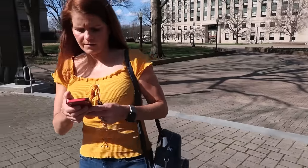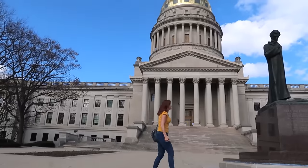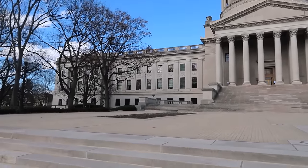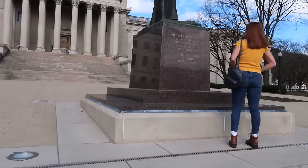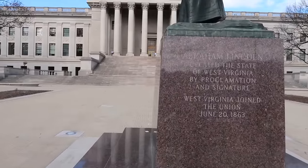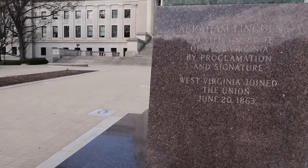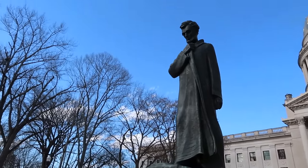See, that's just silly. All right, we are finally in the front of the West Virginia Capitol building. It's pretty magnificent looking. It's big. It's got a big statue of Abraham Lincoln on the front. Abraham Lincoln created the state of West Virginia. I didn't know that, did you? No, I did not. West Virginia joined the Union in 1863. So there you go. It's a state because of Abraham Lincoln.